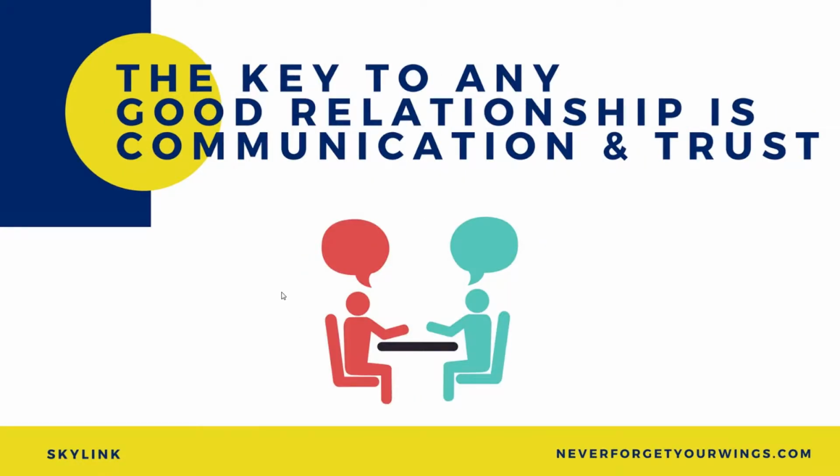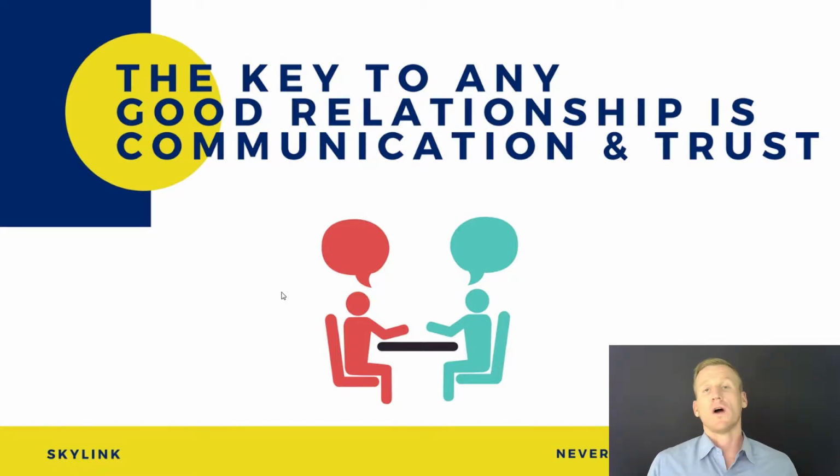The next, to any good key relationship, to any good key sourcing strategy, is communication and trust. Let's go back to our initial example of sending out 50 RFQs, and I'm pretty sure you wouldn't do that for an APU. But of those 50, how many of them do you actually have good communication with, but also a trusting relationship? 1, 2, 3, maybe 4.